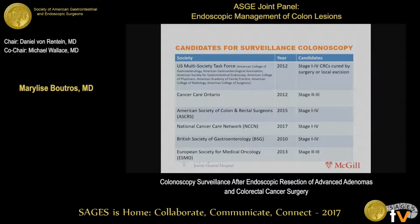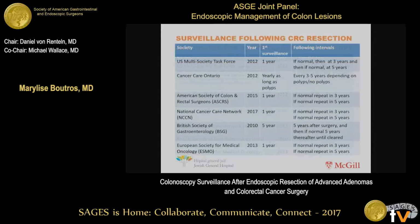So what do our societies say about candidates for surveillance colonoscopy? We don't all agree. Some societies say that all patients that are medically fit who still have curable disease, including stage 4 colorectal cancer, as long as they're considered curable, should undergo surveillance colonoscopy in the postoperative follow-up, whereas some societies, including Cancer Care Ontario from Canada, as well as the European Society, deem only stage 2 and 3 to have enough data to support surveillance colonoscopy, given that stage 1 has a very low recurrence and that surveillance in stage 4 will not render a cure. However, as we look at some of the data, you'll see that the data is clouded for all stages.